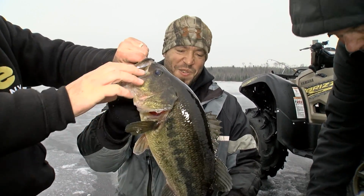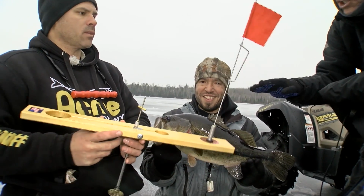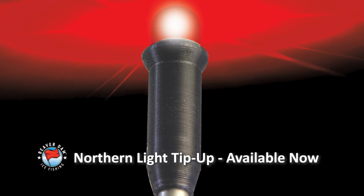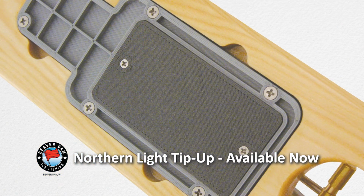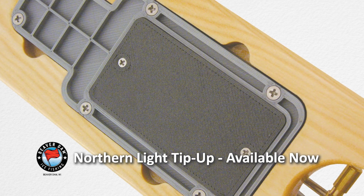Yes, sir. Hey, Matt, grab your Beaver Dam here. I want to just mention that we actually have a new Beaver Dam out this year. Yeah, John, and we're taking a look at a picture of it right now. That's a lighted tip-up? Yep, it's the Beaver Dam Northern Light Tip-Up. It's a built-in LED on the top of the flag, and the wires run through the inside of the flag, and there's a waterproof battery case in the bottom. It's an on-off button switch, and it is a game changer for nighttime fishing.